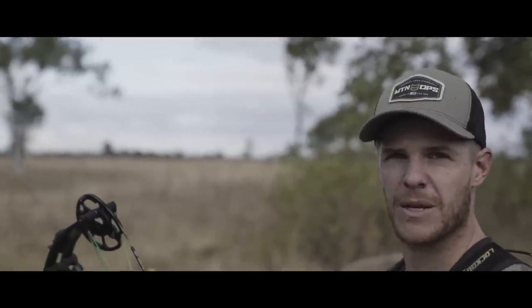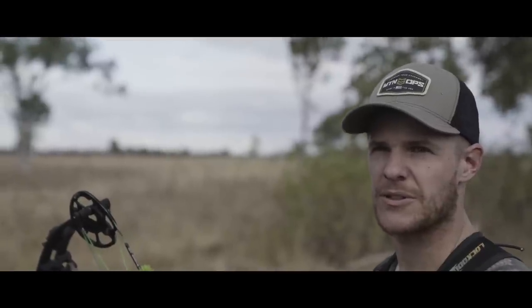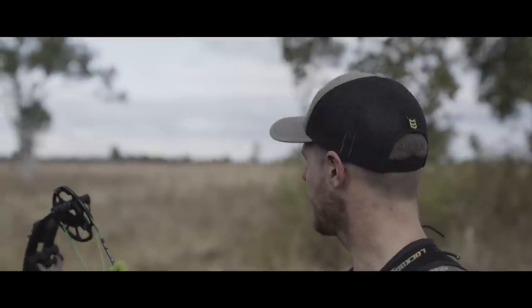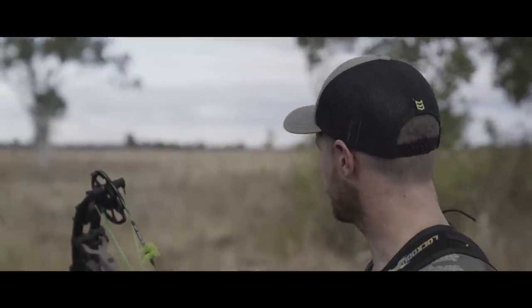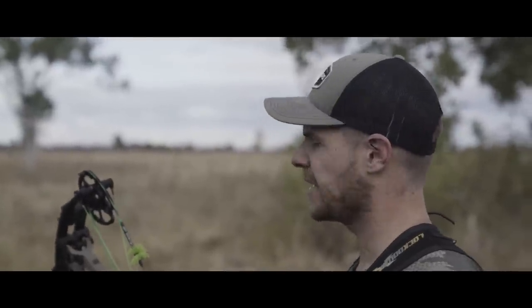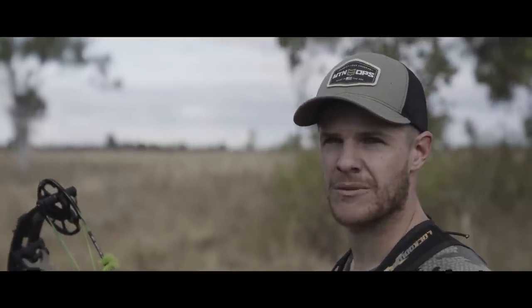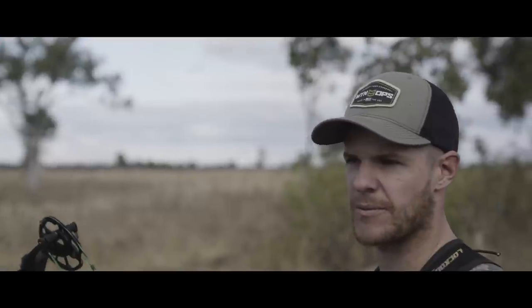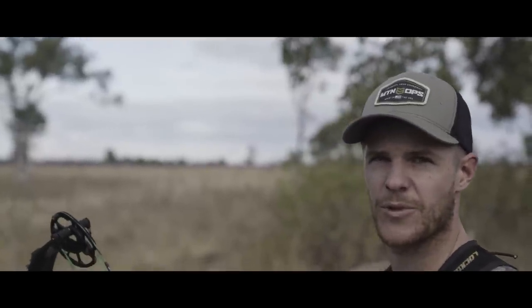And it was only going to be a matter of time and he was going to stand up and do something, either give us a shot or possibly even walk off. But if that was the case, I would have had a shot somewhere along there. But in our case, it worked out perfect. He turned around and allowed us to get up and get a shot over that grass. So yeah, worked out perfect.